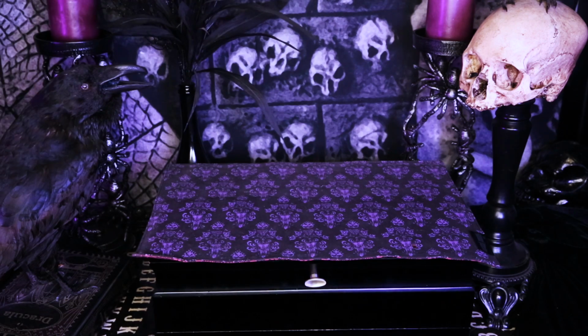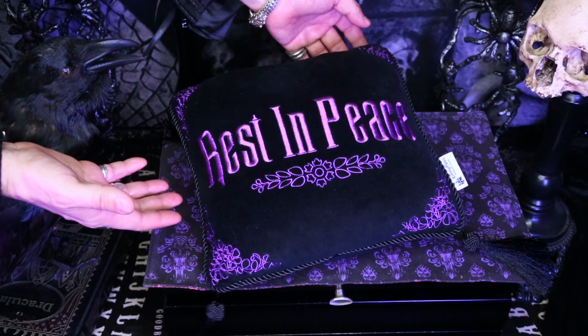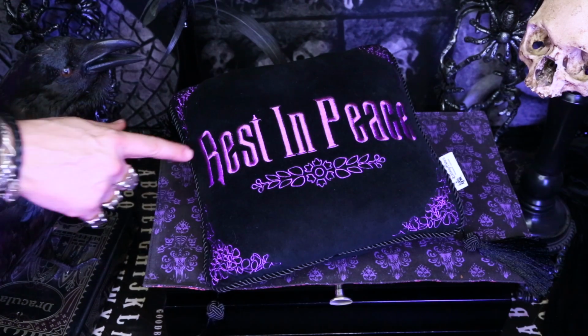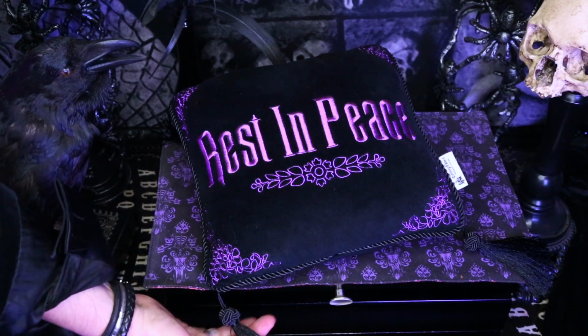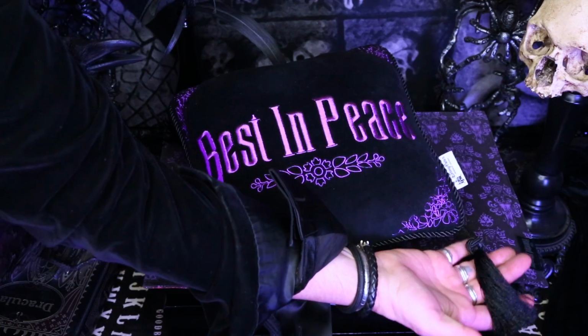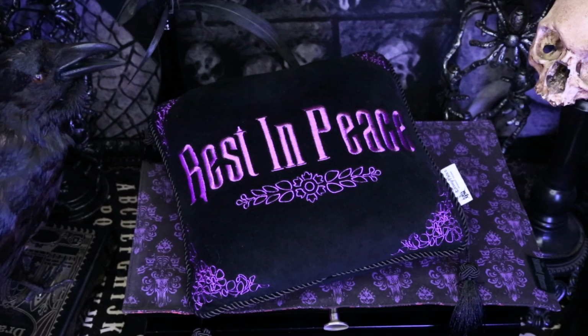Now, for this next item, we have to remove these candles so we don't burn the place down, because this is a Haunted Mansion throw pillow. As you can see, it's got a slogan, which I typically avoid, but the embroidery is so beautiful. And like I said, rules are made to be broken. These tassels are so elegant, and it's just the perfect color scheme for the lair. It is truly a cushion made for a monarch.